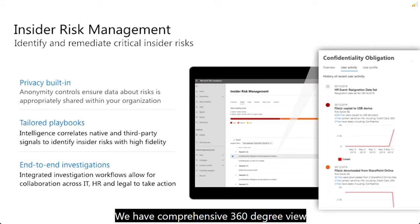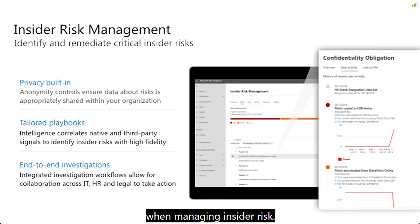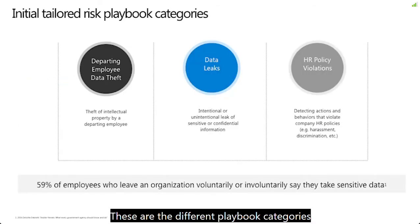We have a comprehensive 360-degree view of in-scope activities to help organizations make the most data-rich decisions when managing insider risk. These are the different playbook categories that we have available. There are 3 playbook categories available.